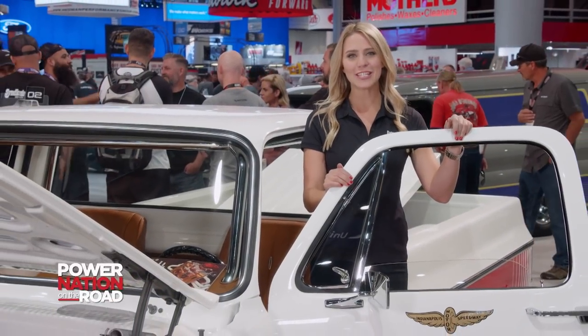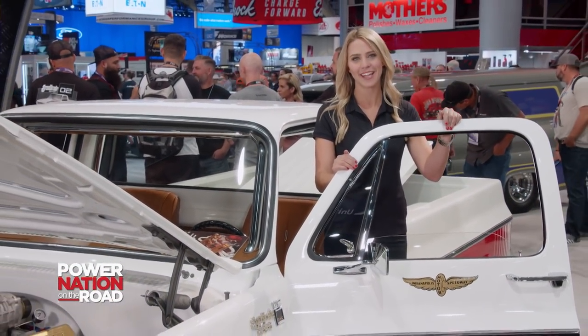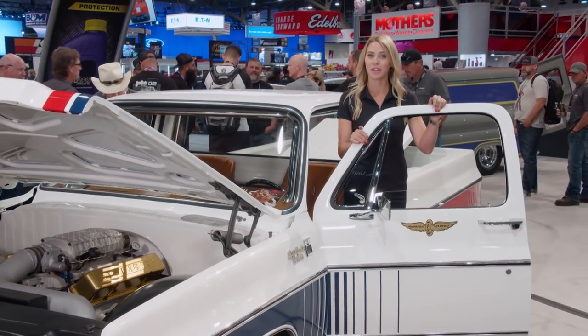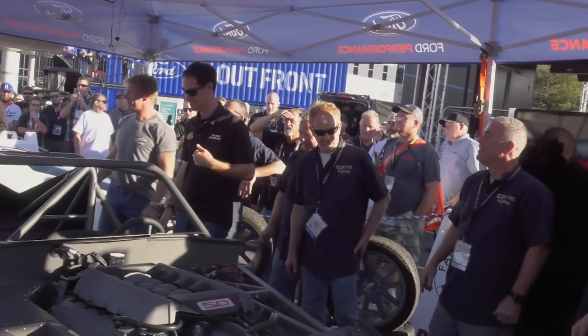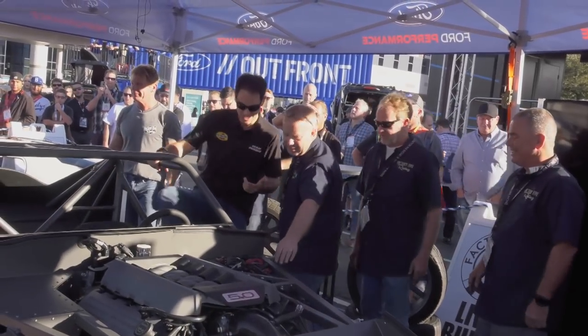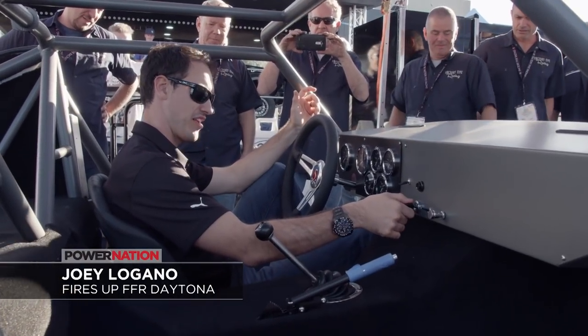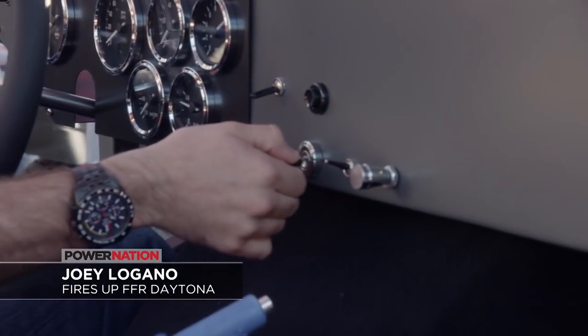Welcome back to the 2018 SEMA Show in Las Vegas. The time is now to head back out to the Factory 5 Racing booth, where a good buddy of ours and a familiar face and name to many of you, Joey Logano, is going to fire up the engine for the first time. Let's fire it up. It's going to be loud. Yeah, push the clutch. Yeah. Hold your ears.